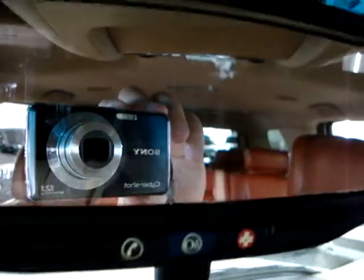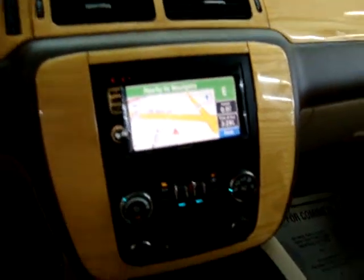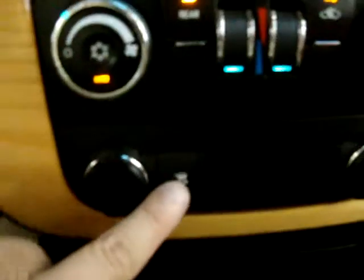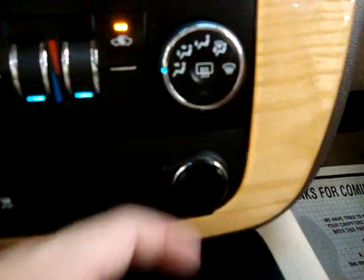Alright, OnStar system, and in a little bit I'll tell you what that does. Okay? We've got curtain side airbags here on the front post, the middle post, and there's also another set of airbags on the rear post, and I'll show you that when I get back there. Alright, let's see here, we got that going. Okay, traction control here, a couple of cigarette lighter adapters, okay, to power anything you want to power.